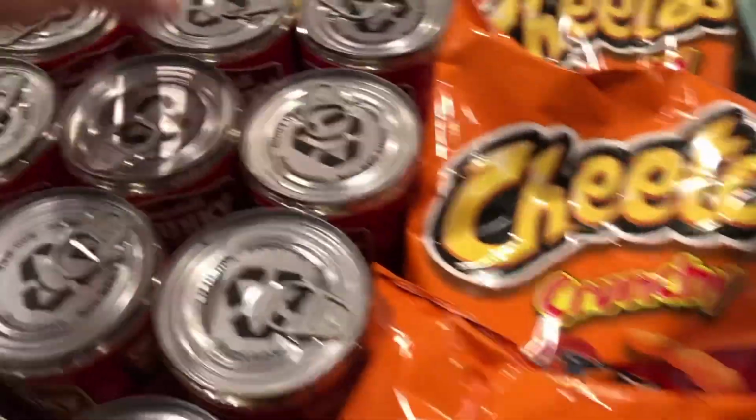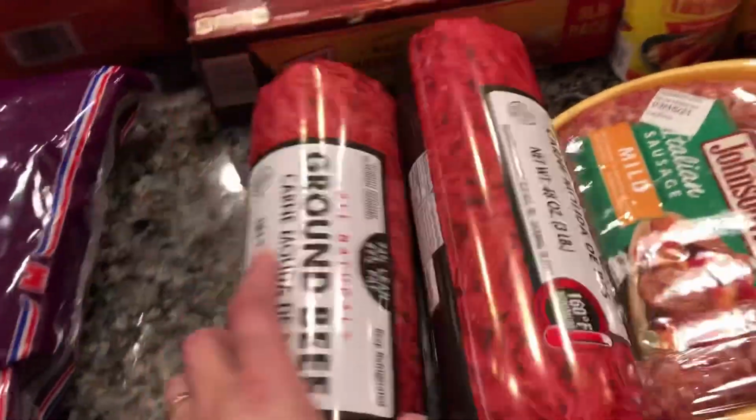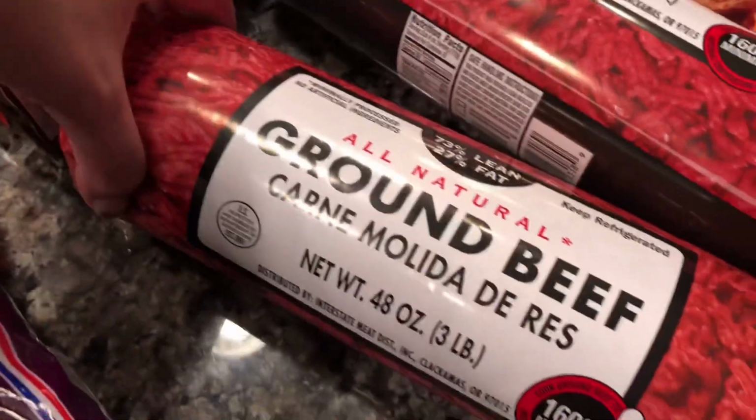It's still kind of cold here in Las Vegas. It's like on and off. Sometimes it's sunny, sometimes it's cold. Let me know in the comments down below what is your weather where you're at right now.